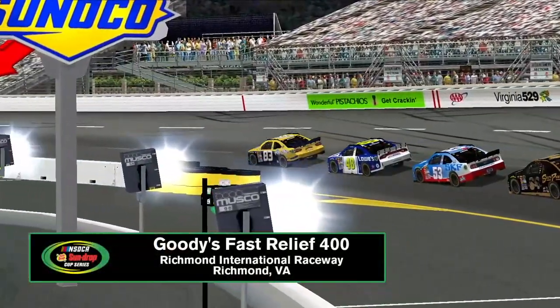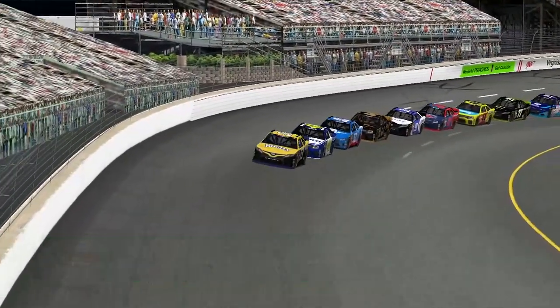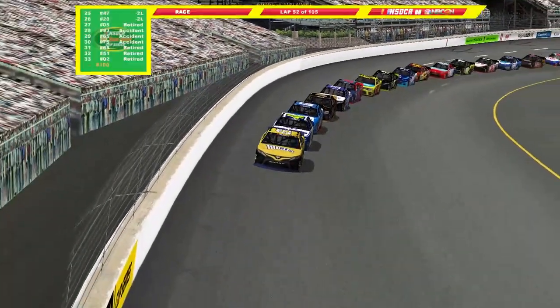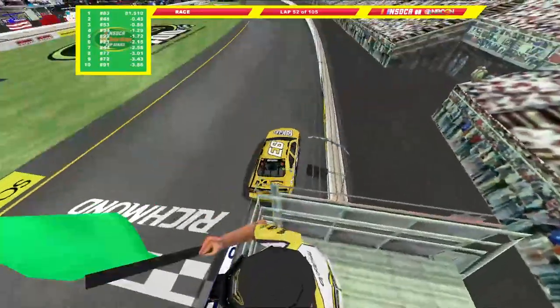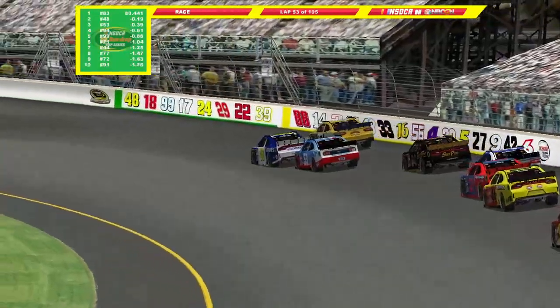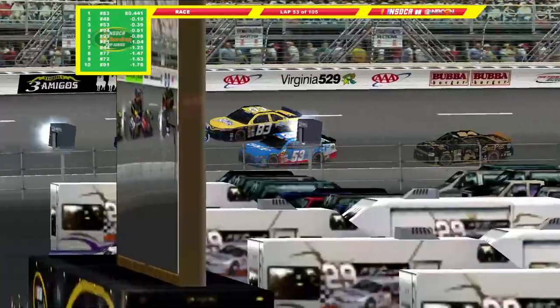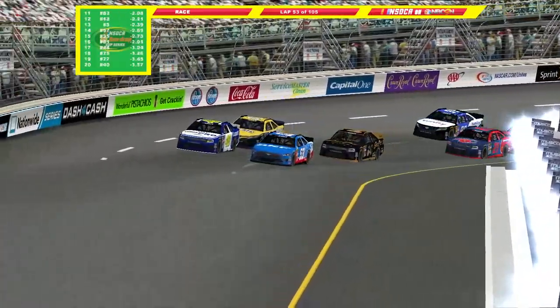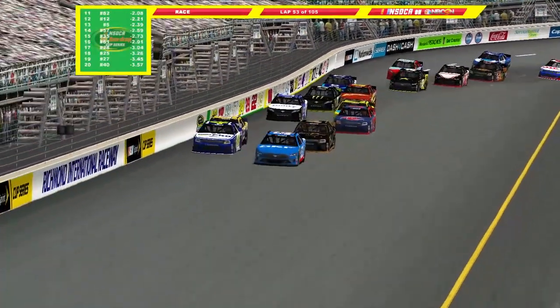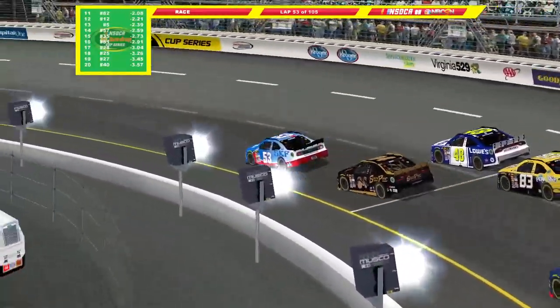Back live at the Goody's Fast Relief 400 at Richmond. Ryan Butcher, Jay Jefferson, DJ Gibson, Dusty Neal, Brady Burkhart, your top five coming back to green. 52 of 105 complete on to lap 53. Halfway through this one, Jefferson's going to look for the race lead immediately. He's not going to wait around, and that's going to be pushed by Gibson into the race lead. Contact there. Here comes Gibson to the inside as Jay overcooked the tires, and DJ Gibson is going to go to the point here at Richmond.